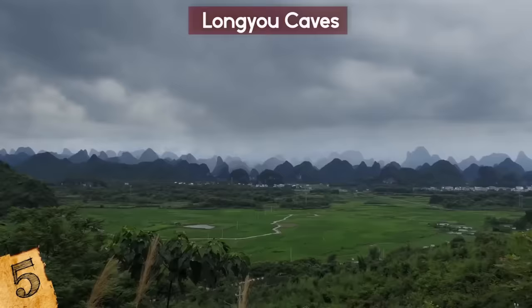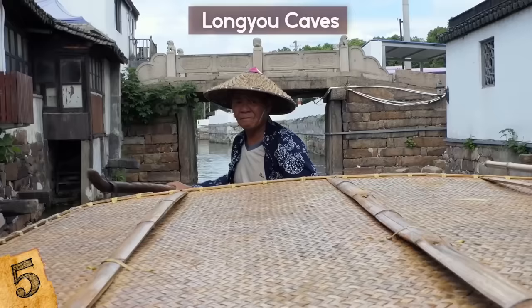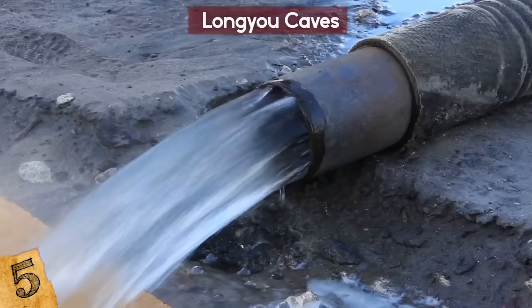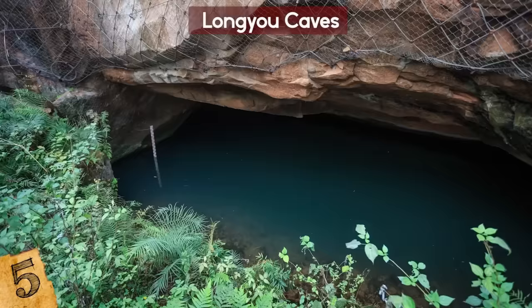asked about the so-called bottomless properties of the area's ponds. In 1992, one local man decided to put this myth to the test. He rallied members of the community together, and they purchased a hydraulic pump. After 17 days of pumping, a series of hand-dug caves were revealed.